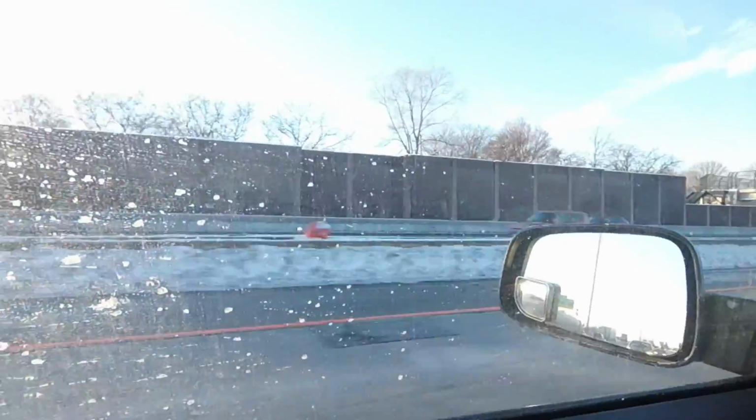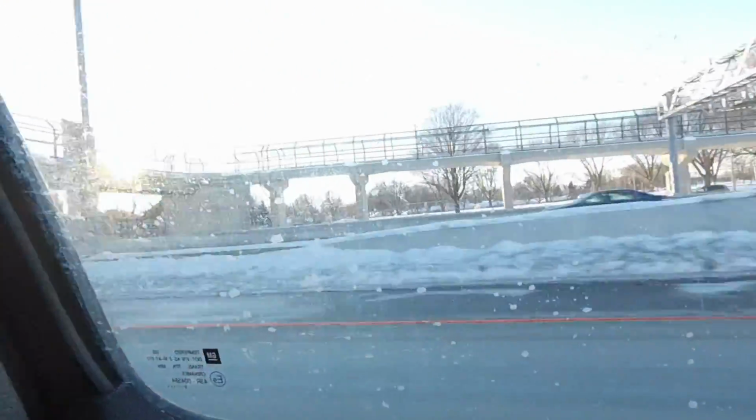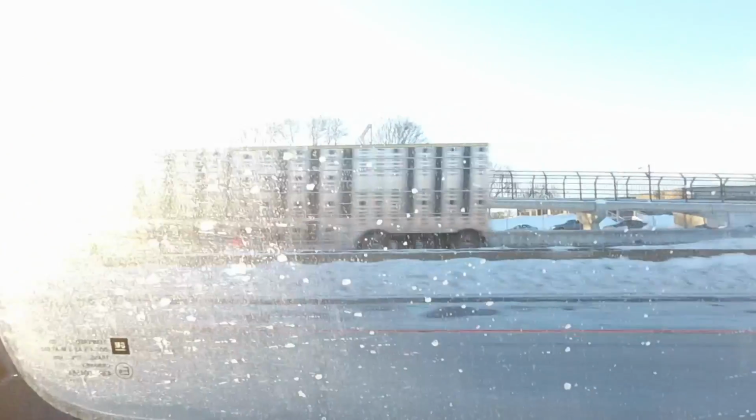See, this is always fun when you're driving in winter and you get lovely, lovely dirty windows like that. See, normally in Wisconsin here, we have two seasons. We have salt season and construction season.